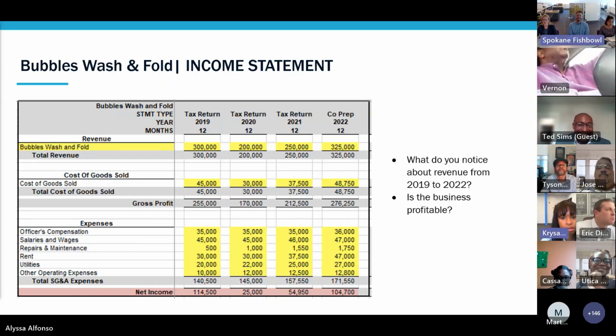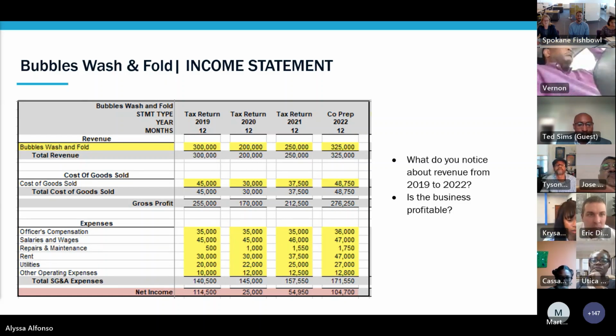So what about profitability? Is Bubbles Wash and Fold profitable? What do you see about the net income across the 4 years? Good return on 25K, yep. So yeah, I think you really hit the nail on the head. Clearly the business was impacted by COVID. They had fewer customers, more people working from home in their pajamas, not needing to go to the laundromat.